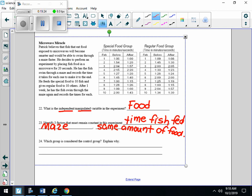Which group is the control group? Good. The regular food, the fish that had the regular food. Because that's going to be our baseline. We want to see if it actually makes them smarter if they have the other food. It's used for comparison. So we want the regular fish food fish to be our control group because we never changed anything with that. It stays the same. So the only thing that changed was the microwaved food. So the regular food is the control because we didn't change it.